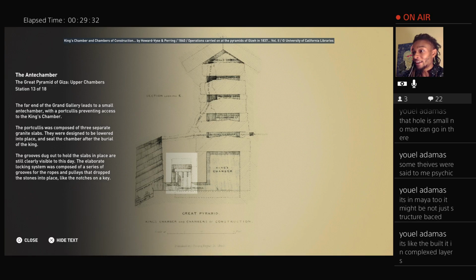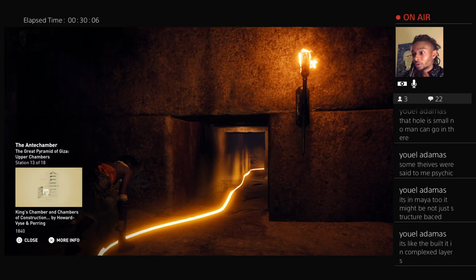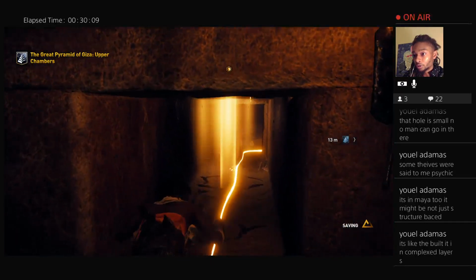And they had ropes, and they said, since we know that the pyramids were not actually used to bury the kings, these doors were put here to seal the king in after he was buried in there. Or something got out. Or it was something in there that they didn't want to get out, as you keep pointing out. They lowered it. Oh, that's cool. Alright, let's keep going.